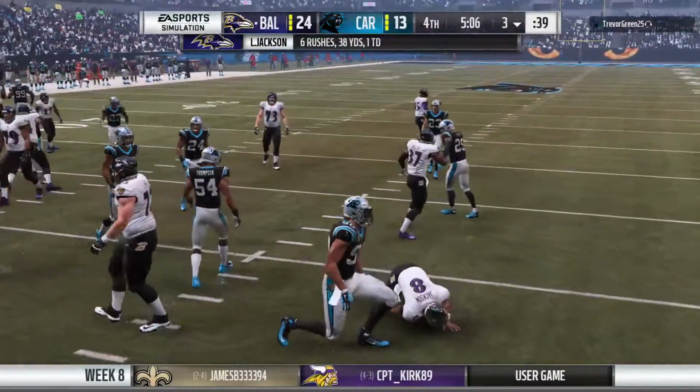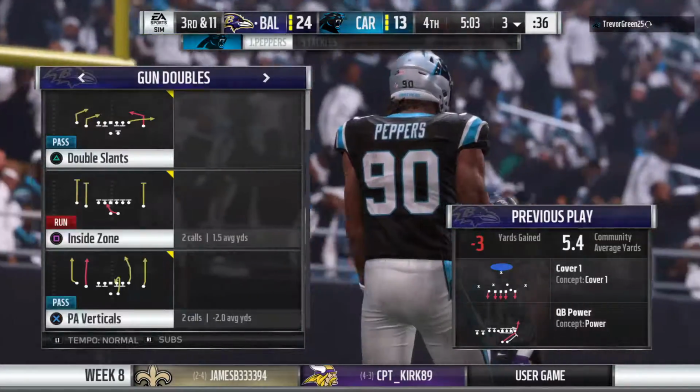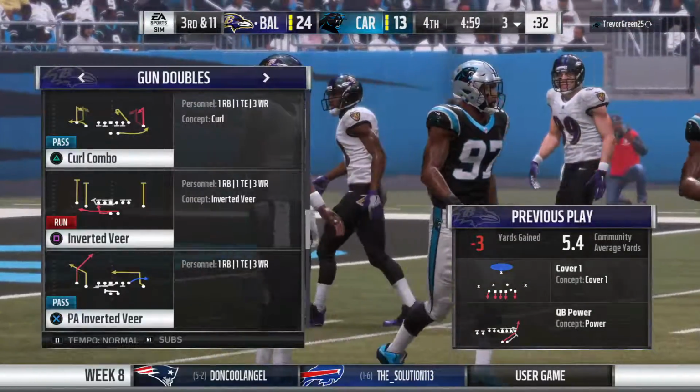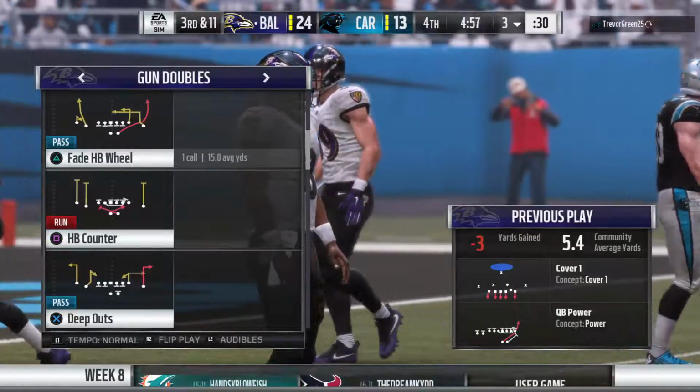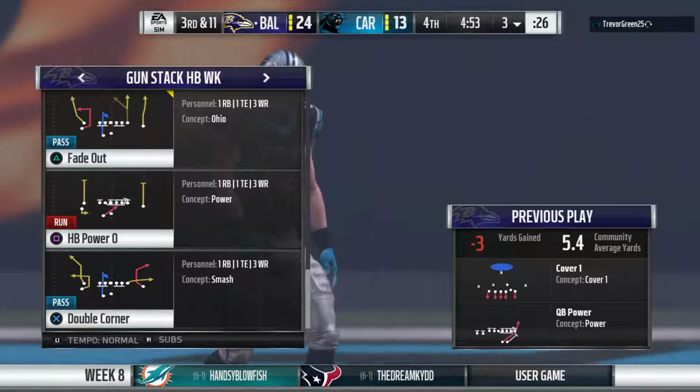Move will yield nothing as he's stopped behind the line. They'll wind up losing 3, and now it's 3rd down. The 4th quarter here, they've got the lead. They want to keep it on the ground. That's what they're doing. Smart football. Keep the clock grinding, keep it going.